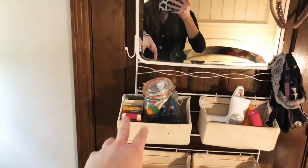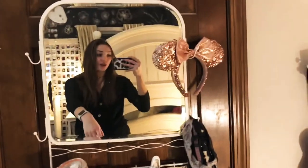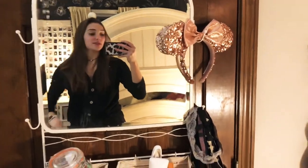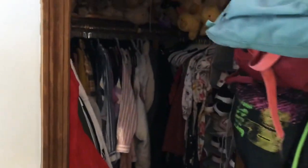That just has like chalk for the chalkboard wall, and then a lot of lint rollers, because when you own a white dog, lint rollers become your everyday need, I don't know. And then that's just random stuff like Melanie's contact. But then here is the closet, my actual child.